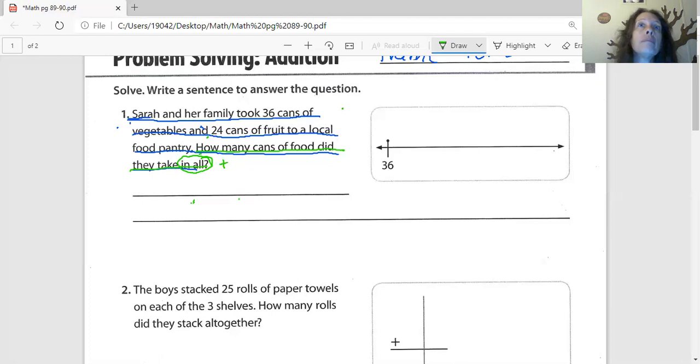Okay, let's write our number sentence here. Line, circle, line. And we know that in here we have what sign, Jeff? And here we have, very good. Now, all we have to do is fill in the numbers.